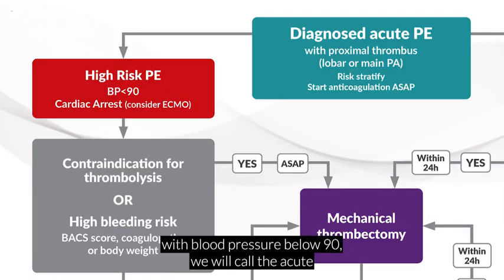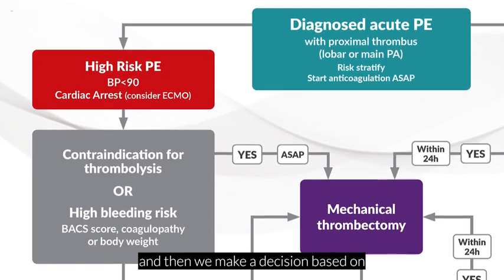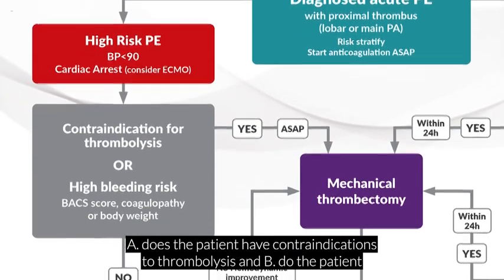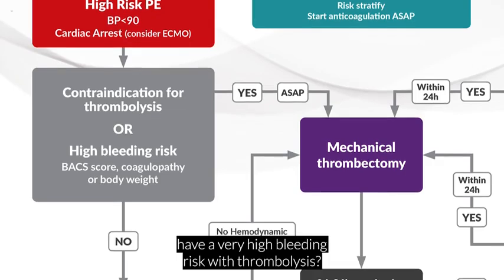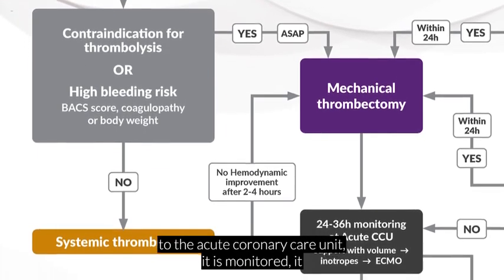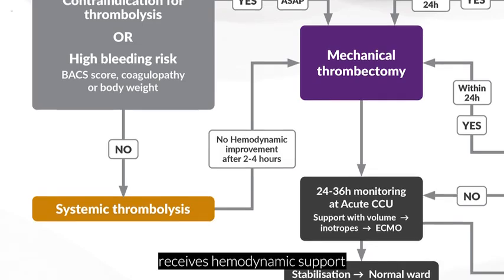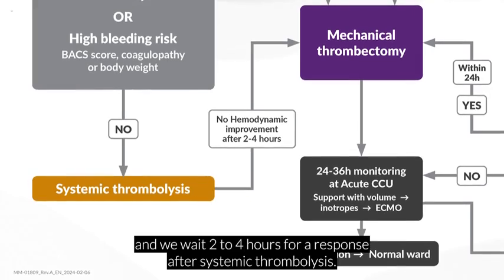So when the patient comes with blood pressure below 90, we will call the acute coronary care team to stabilize the patient if possible, and then we make a decision based on A, does the patient have contraindications to thrombolysis, and B, does the patient have a very high bleeding risk with thrombolysis. Also, if the patient has systemic thrombolysis, the patient goes to the acute coronary care unit, is monitored, receives hemodynamic support, and we wait 2 to 4 hours for a response after systemic thrombolysis.